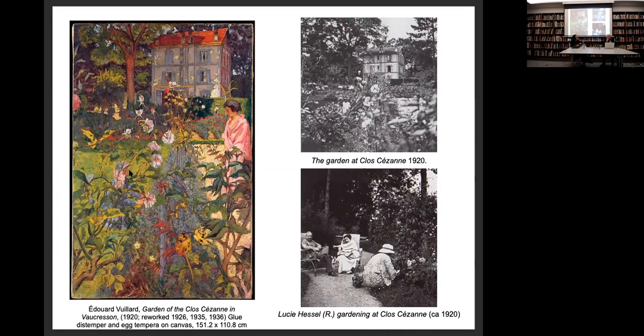We do have a question similar to that here on Zoom. Someone wants to know how Vuillard would feel if he were sitting in on this lecture today, knowing that the audience had been able to spy on his inner psyche.